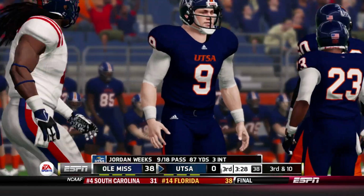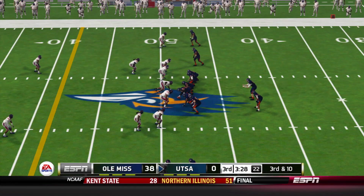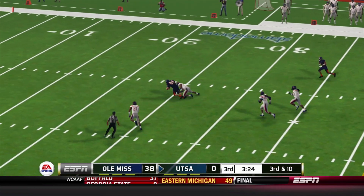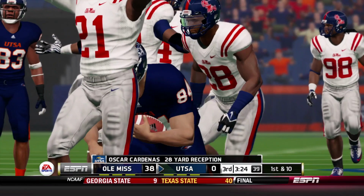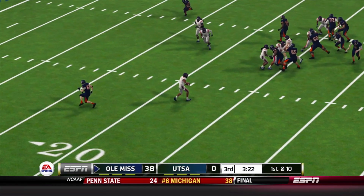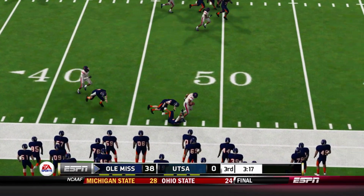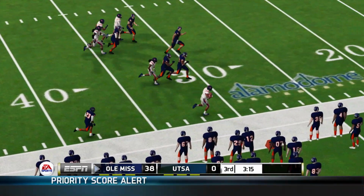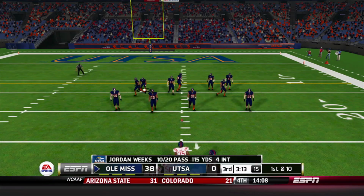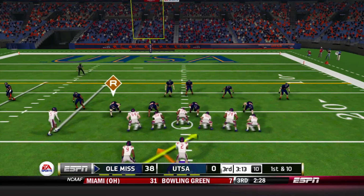You know, when you feel pressure like that, the worst thing you want to do is just to throw the ball into coverage. And he's hit before it can go anywhere. Throws it into coverage, and it's intercepted. Boy, another interception from the 22-yard line. First down. Ole Miss looking to add to this big lead here.